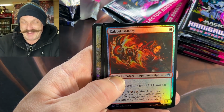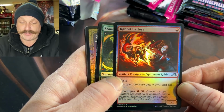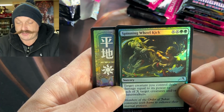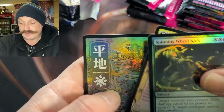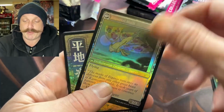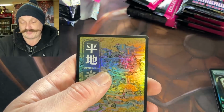Oh, I love that rabbit battery. Oh, man, the artwork on this. I told you it's going to look good in foil. Look at that thing. You were right. Spinning wheel kick, not as good as that. Greg, do you do that often? I do not. You don't do any spinning wheel kicks? Even in my karate days. I like this one, and that's a great polka dot moth in the back. Look at that. It's the pizza moth, I called it at pre-release.